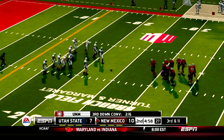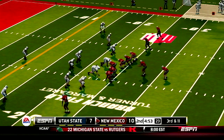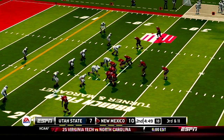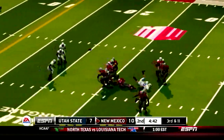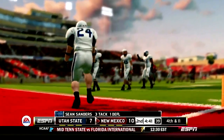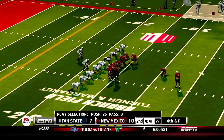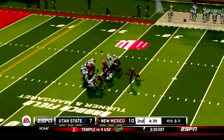And once again, they'll come to the line trying to convert on third down. New Mexico is up by three. It out, and that was almost picked off. And that makes it fourth down. Boy, great defense on that play. They were expecting the pass, and they defended it very well by getting a hand in there to break up the play. Fourth down. It looks like they're going to try for the long field goal.